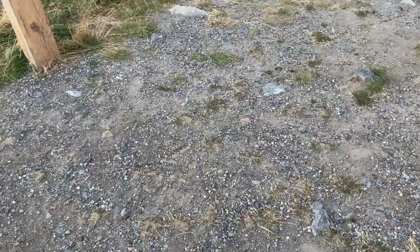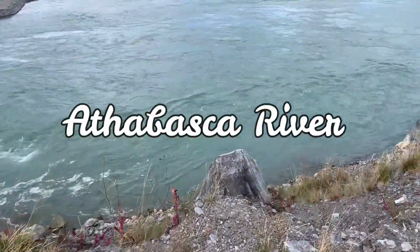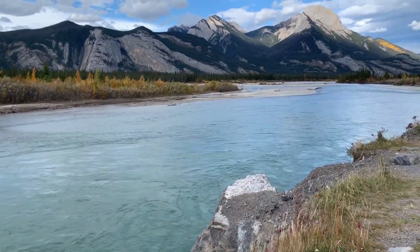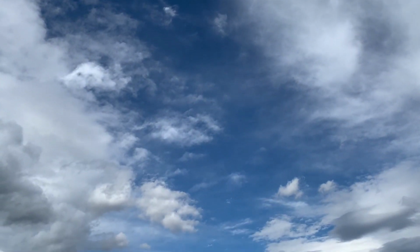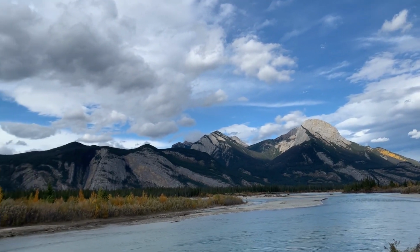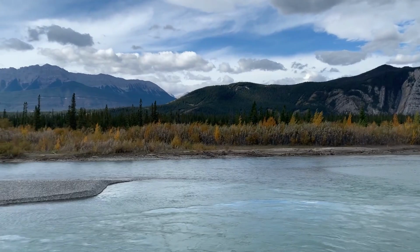Next up, I'll be just spinning around and show you how adorable these mountains are. And next is here's more of the Athabasca River. Look how beautiful it is and clear. And the color of the water is amazing. There's no filter in it. And such a beautiful day to be here. So blessed.